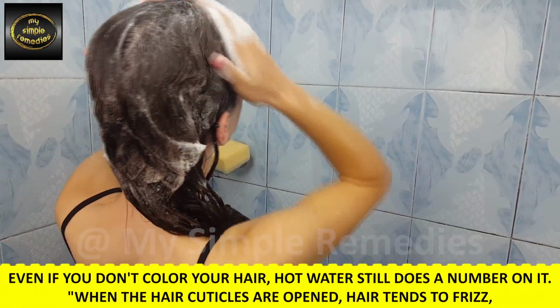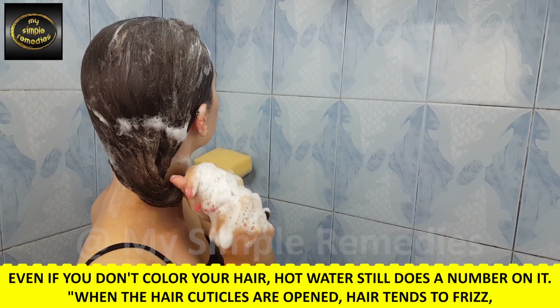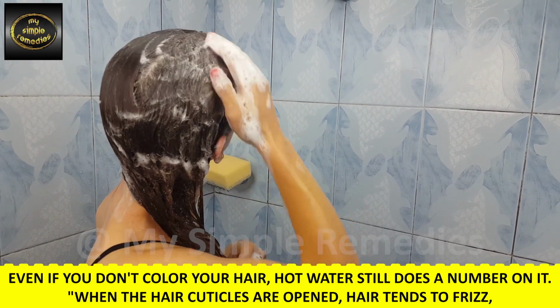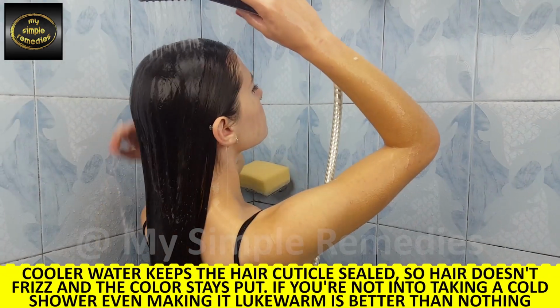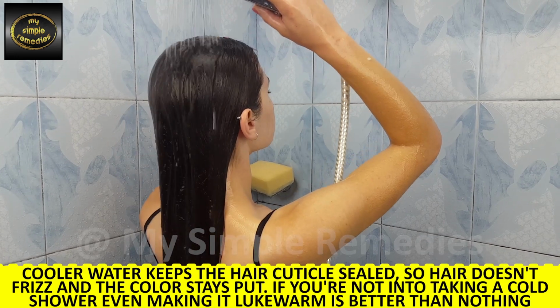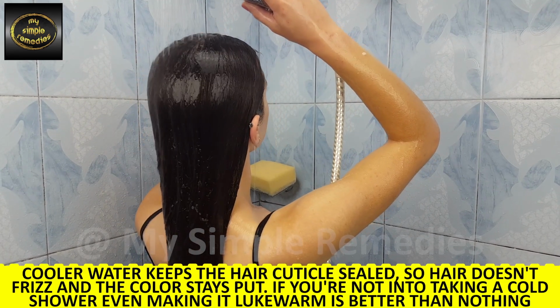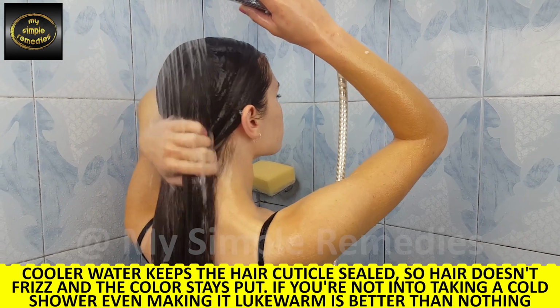Even if you don't color your hair, hot water still does a number on it. When the hair cuticles are opened, hair tends to frizz. Cooler water keeps the hair cuticle sealed, so hair doesn't frizz and the color stays put. If you're not into taking a cold shower, even making it lukewarm is better than nothing.